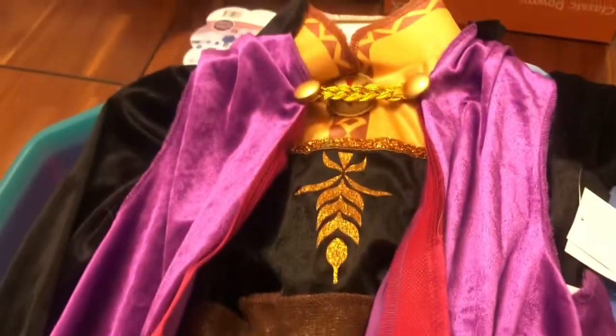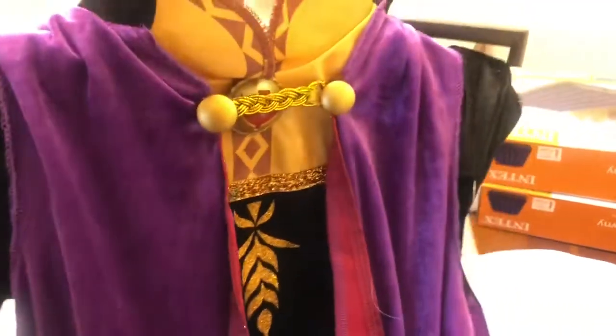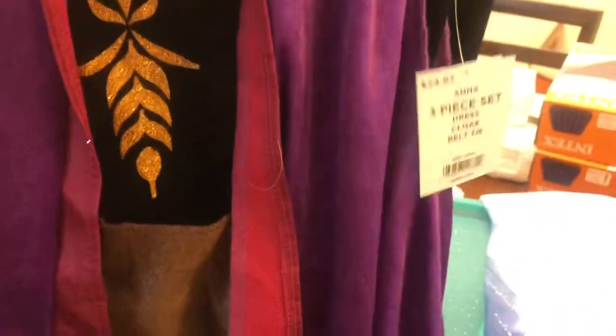Then next, I found these costumes from Walmart. Yes, it's Frozen 2. I think these were part of the Halloween costumes because these were 90% off. So I only paid maybe a dollar or $2 for this costume. They had size small, so I think this will be big enough for Chloe to dress up in if she wants to. They didn't have an Elsa one, so that's why I got that one.